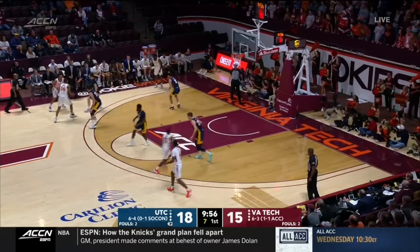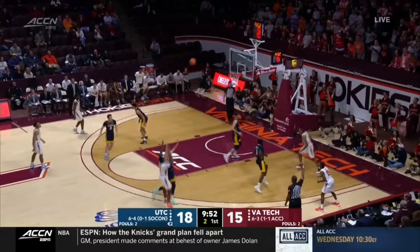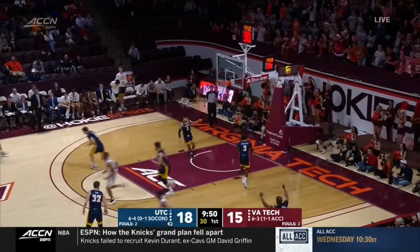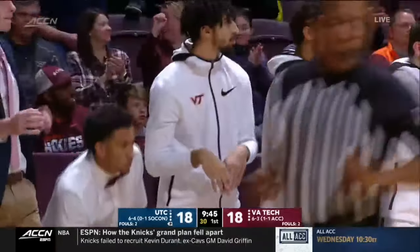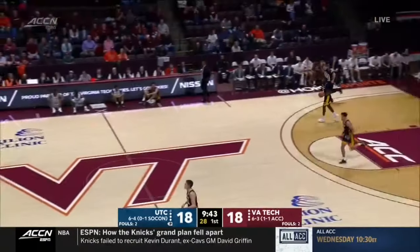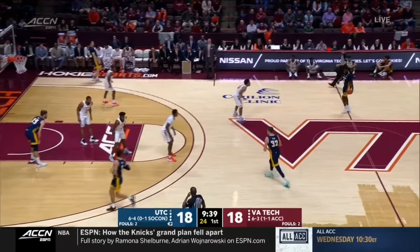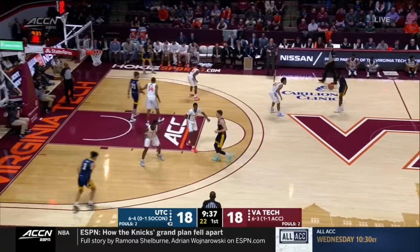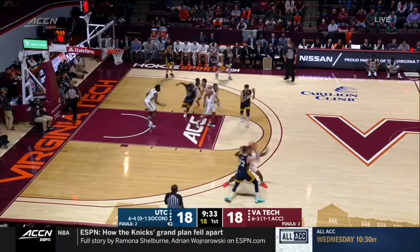Midway through this first half, it's Chattanooga up by three. 3 seconds on the shot clock. Aline has to fire. He buries it. Boy, he's played really well on both ends of the floor, and he's got the Matt Ryan defensive assignment right now. Back tied at 18. Naheem Aline leads the Hokies with 7 points early.